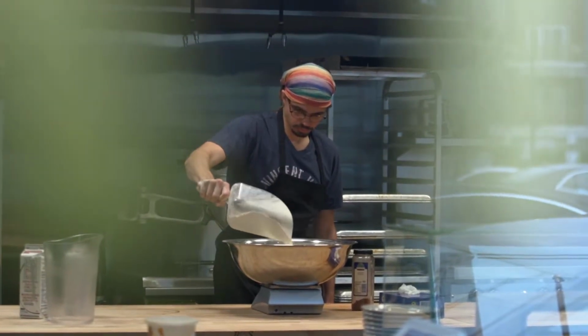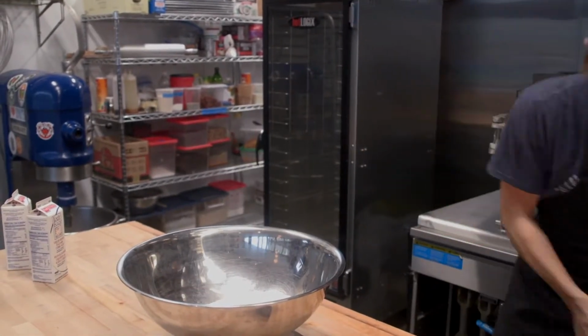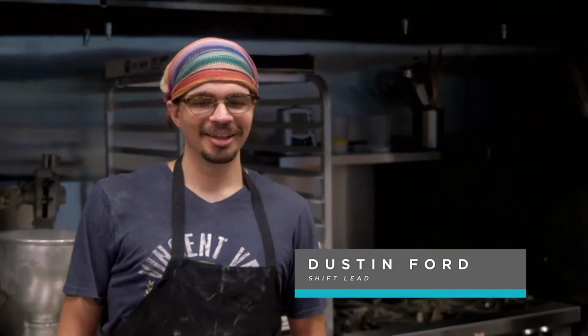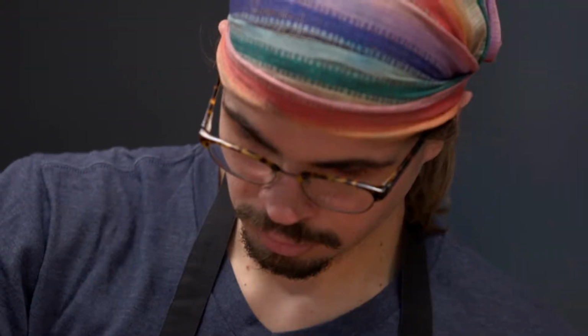I kind of worked my way into the position. Initially, when I came in, I did not have any work experience in baking. I was actually pretty interested in the decorating process. I like to make my food look really nice and neat and pretty and presentable. But there's a whole lot that goes into it before we get to that final pretty-looking donut. And I had to learn all that pretty much from the ground up.